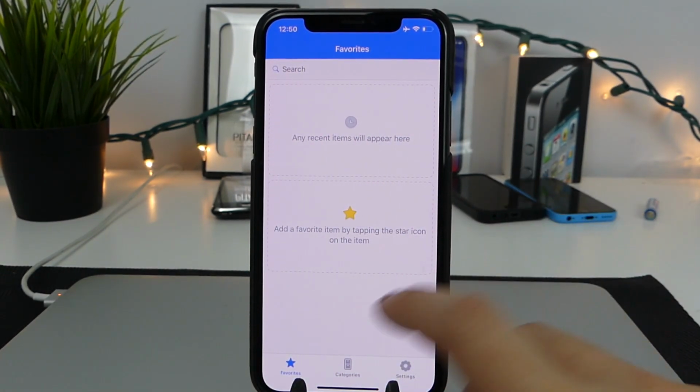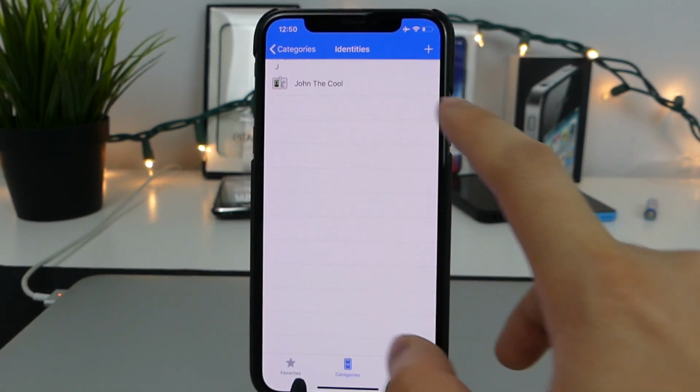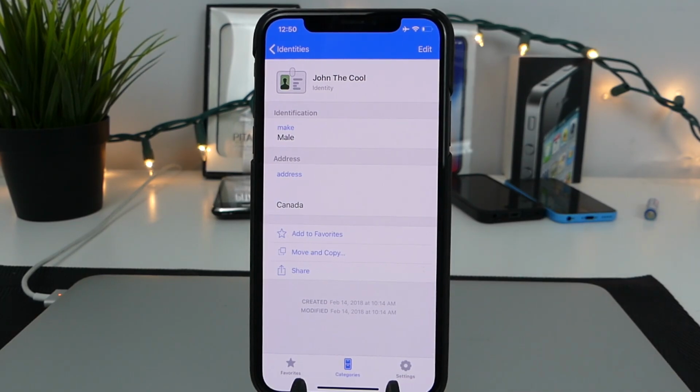You guys can add photos, you can add information, pretty much everything. I do have one set up right here, which is my identity. So John the Cool, we'll tap on that and you guys can see that I'm a male in Canada, and I haven't really set up anything else, but here we go. 1Password for you guys.